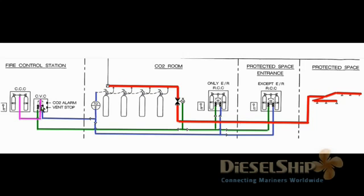It goes to the two valves, and after that it waits for the chief engineer to operate it. And once the chief engineer operates both these valves, after confirming that the vent fans have stopped, quick closing valves are closed, and the dampers are shut, etc. So after these two valves have been operated, let's follow the green line.